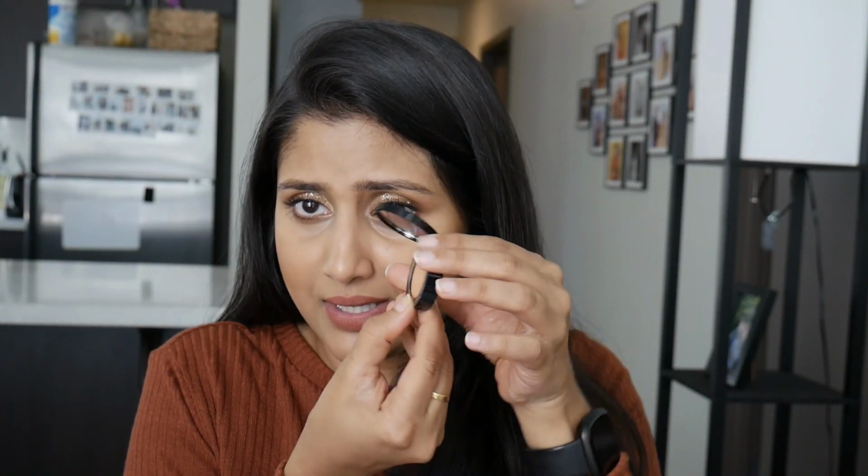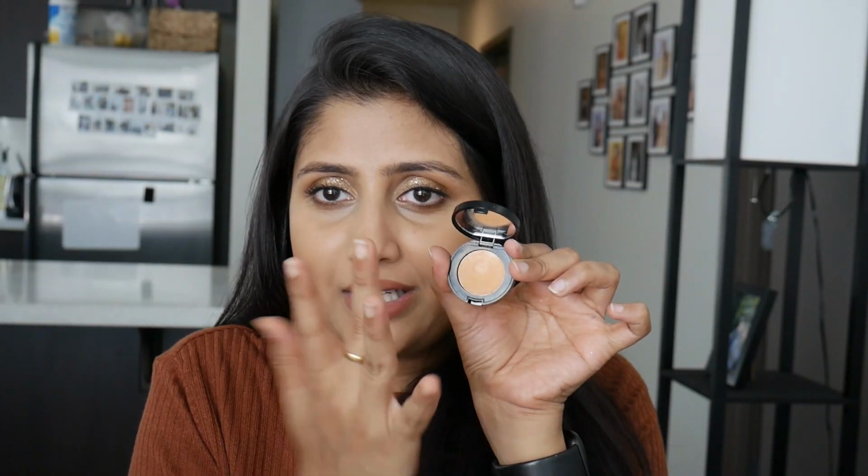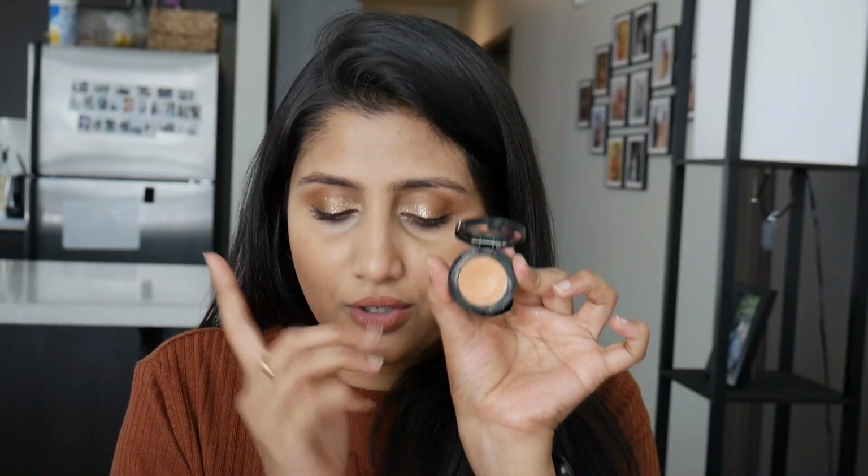So now coming to the Flower Beauty one, also about the Bobbi Brown one, the pan is so nice. It's nice and flat, so I can get my finger in there or use a brush. Both of that works rather than a pot. With a pot it's really difficult to dig in and use your finger, but with a pan like this it's really easy to scoop out and use the product. So this is really good.